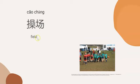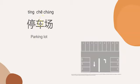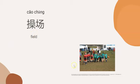And here, field, 操场。Parking lot, 停车场。As you can see, the parking lot and the field also end with 场. That 场 means a place that is very huge, with a lot of space for you to do something. Here it means the place where you can park, so it's called 停车场. And the field is the place where you can do some sports, and it's called 操场. I just want you to know each word means something, so you will see this word in here and that word in there, because they have different meanings. I hope this explanation will help you remember these words better.